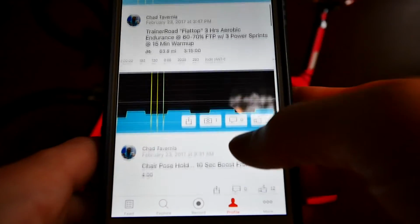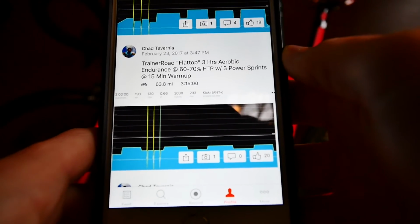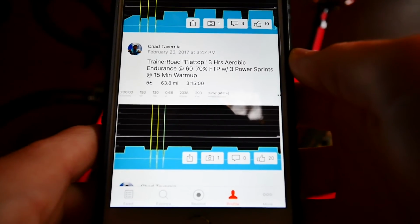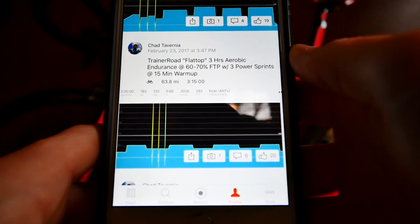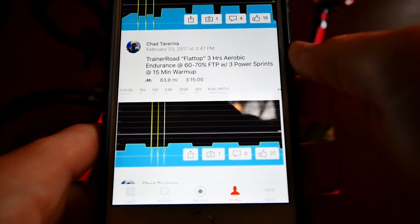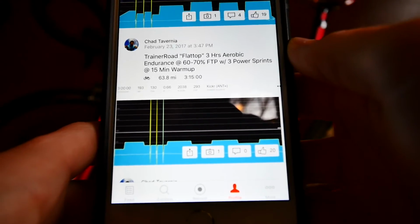Then later on in the afternoon, I did TrainerRoad's Flat Top, which was another 3-hour aerobic endurance ride at 60 to 70% FTP intervals. It did have 3 power sprints early on in the workout. I did a 15-minute warm-up, so I did 3 hours, 15 minutes on the bike, roughly 63 miles, give or take. So another long endurance ride.